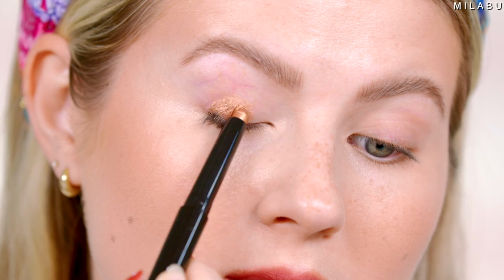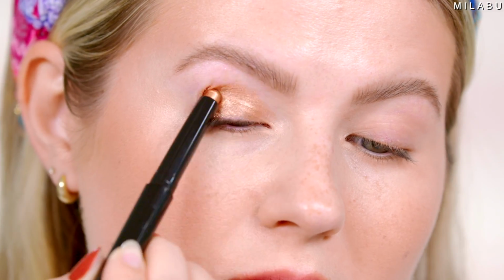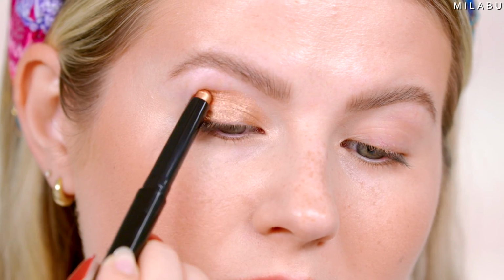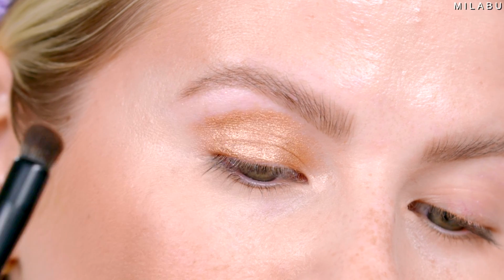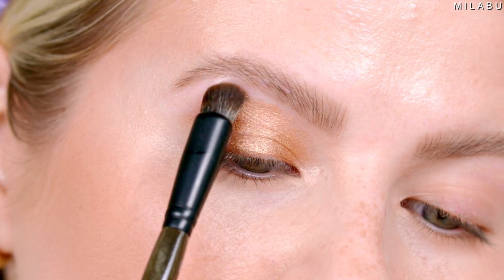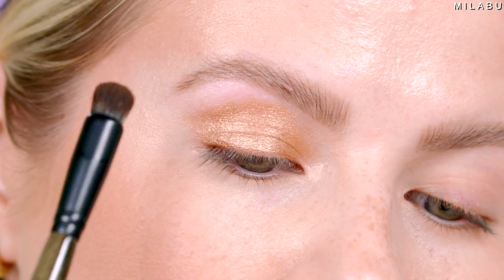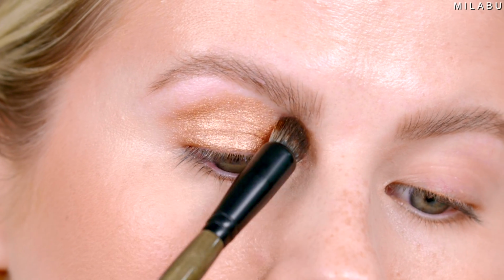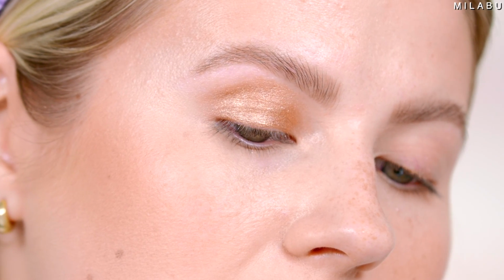I will say they're not the most pigmented, especially these kind of metallic, more lighter shades, but the darker shades are very, very pigmented. But super easy to work with. The only thing I will take away from these, they do crease if you don't wear an eyeshadow base underneath. Just because they are so buttery and creamy, they can kind of slide if you have oilier eyelids, but easy fix, just apply some eyeshadow base and they won't go anywhere. I love these. I have so many of them, and I use them honestly all the time if I want something super quick and easy.